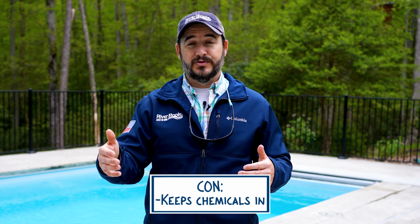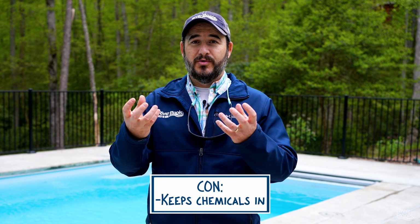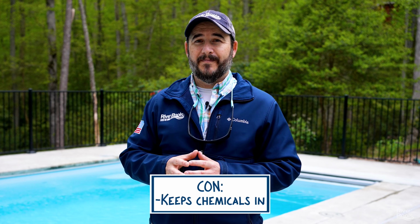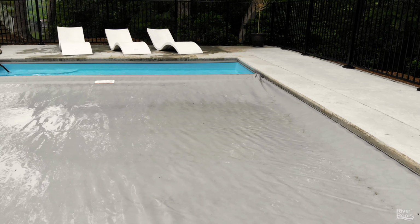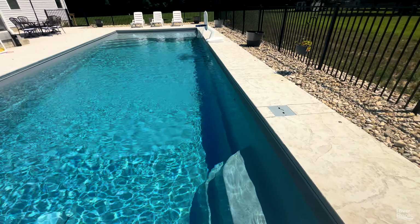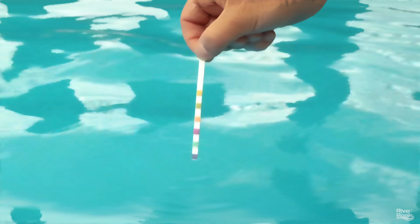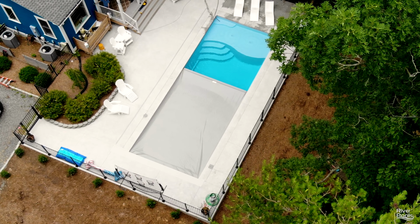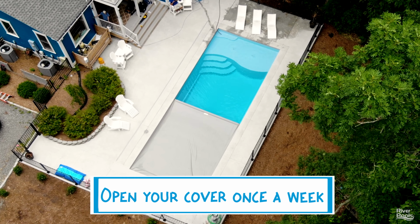On the con side, an automatic cover that remains on a pool too long is going to keep all of the chemicals in your pool. It's not allowing any of those gases to come off of the water and get away. So you could find that if your cover stays on too long, it can throw off your chemistry and could ultimately have a detrimental impact on your pool's finish. Check your chemistry often, check your water balance often, and be sure to open your cover at least 1 to 2 times a week to let those gases escape.